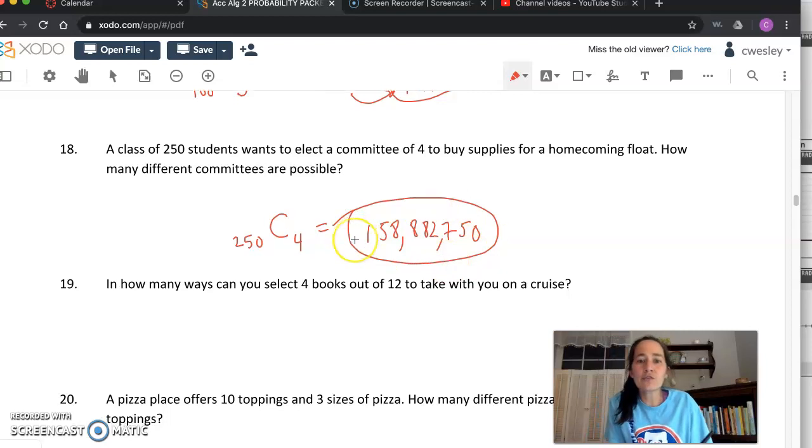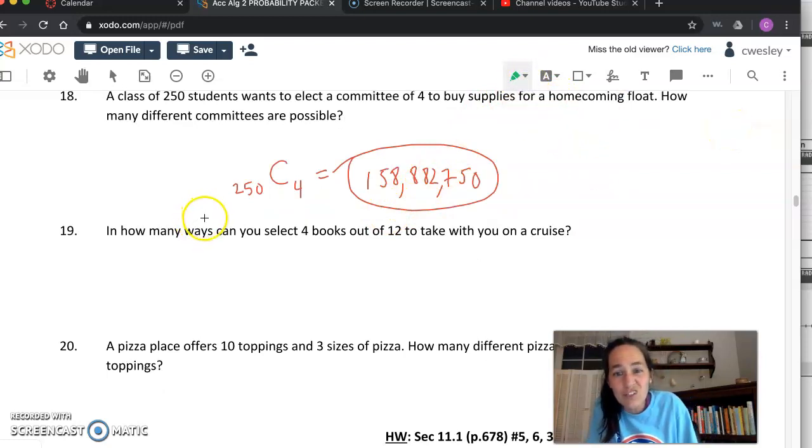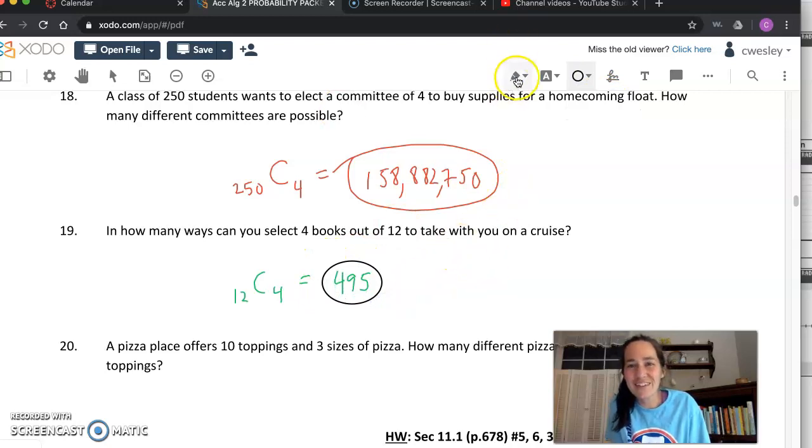And how many ways can you select 4 books out of 12 to take with you on a cruise? I'm not getting into semantics here. I'm not talking about the order in which you're going to read the books. It's just you're grabbing 4 to put into your backpack. I don't think the order should matter here. You have 12 books to choose from. You're picking 4. 12C4. We already got this answer actually, but another 495. Oh, I want to show you something cool. I could put a circle around my answer. I should be doing that to make it a little bit neater.